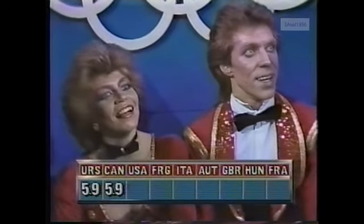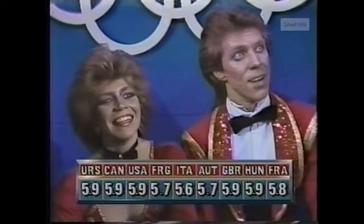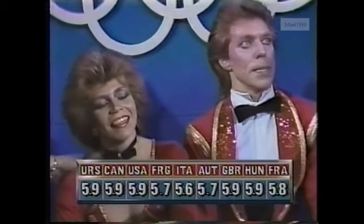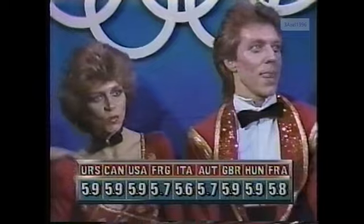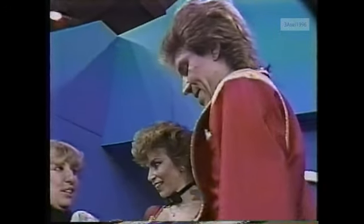Waiting their marks. You hear them from the announcer, and here they are visually. 5.9s from the first three judges, a 5.7, a 5.6, a 5.7, a couple more 5.9s and a 5.8. Still to come, the third place team coming into the waltz, the Canadians, Wilson and McCall.